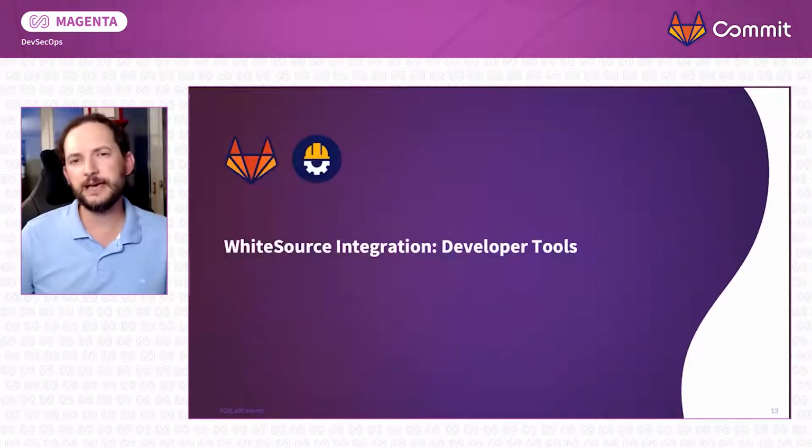So like GitLab itself, WhiteSource capabilities can somewhat be split between the dev persona and the security professional persona. So first up, let's dive into the details of WhiteSource's developer tools integrations with GitLab.